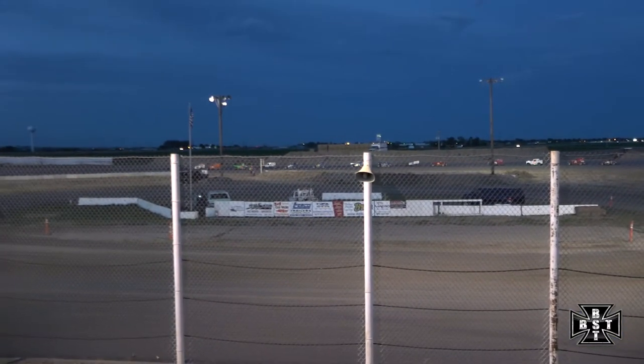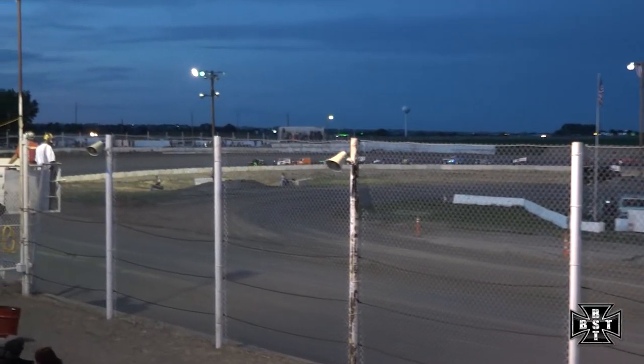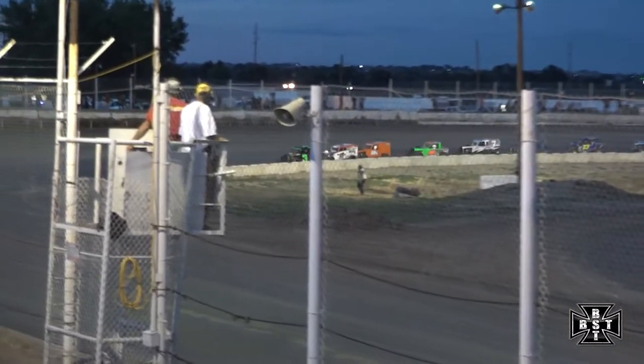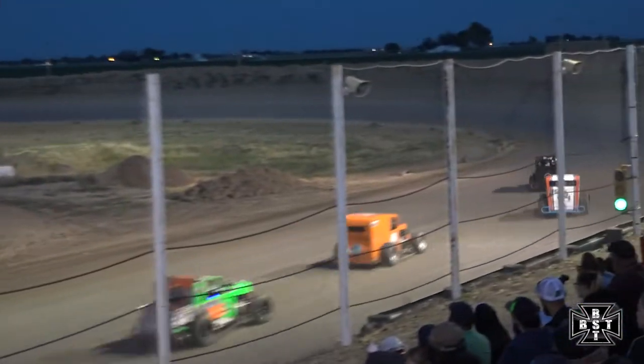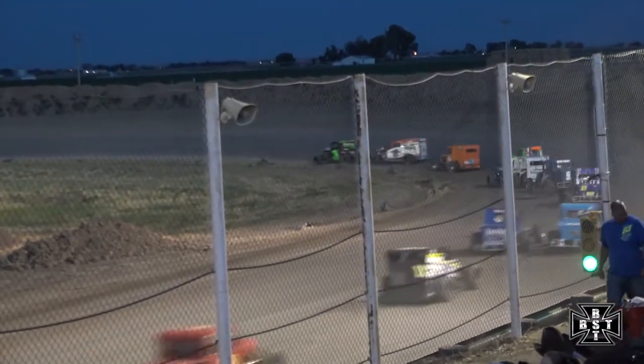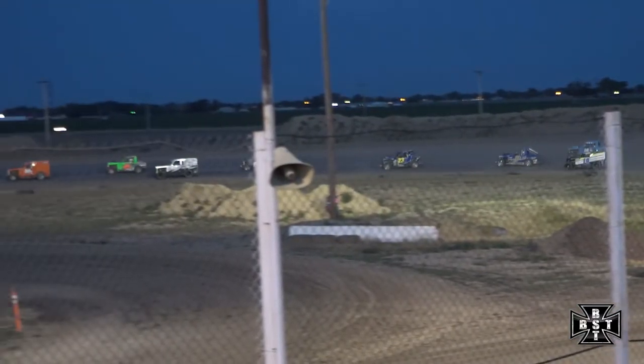Ben Haney, the birthday boy, showing the way here early on. Long way to go to sell out this feature event for your Rocky Mountain Dwarf cars. Ben Haney on the low side of the racetrack, back to the line. Haney with a good restart will lead us out of corner number two.